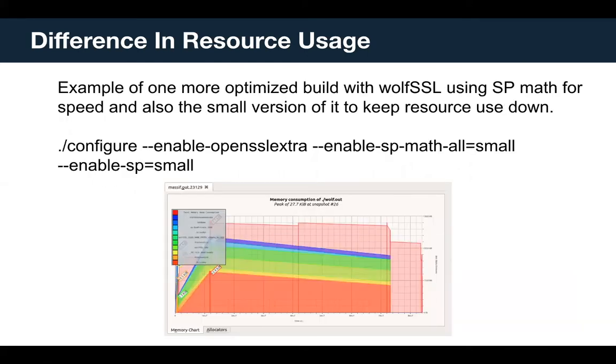This graph shows one such optimization, using the small version of the SP math library. That was a recent feature that was added into wolfSSL. We previously had the SP operations for speeding up public key sign and verify. But we also added what we call SP math all, which is more like an SP math library covering more generic operations than the focused sign and verify optimizations that we had before. So using this more optimized build, we can see it takes a peak heap usage of only 27.7 kilobytes. And this is using the same code without changes, just linking to wolfSSL that's been built with the more optimized math library.